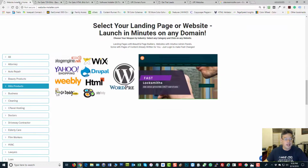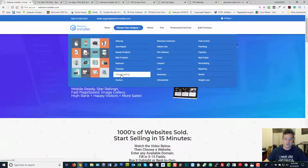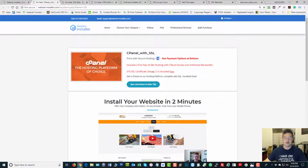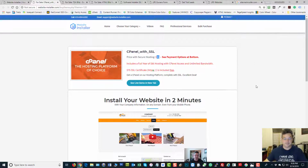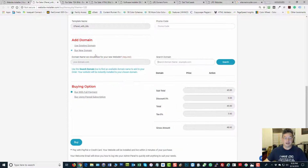But that's why we had this other thing I wanted to point out real quick. cPanel hosting, okay? When you get this, this is almost free. 45 bucks for a year. First year, after that, it's 50 bucks a year. And it comes with everything. What's that mean? That means, again, you've got to get an existing domain or buy a new domain. One of those two has to happen. And don't use it with a subscription payment, please. This is just ridiculous if you do. It's also going to be costly for you, especially if you go 12 months.